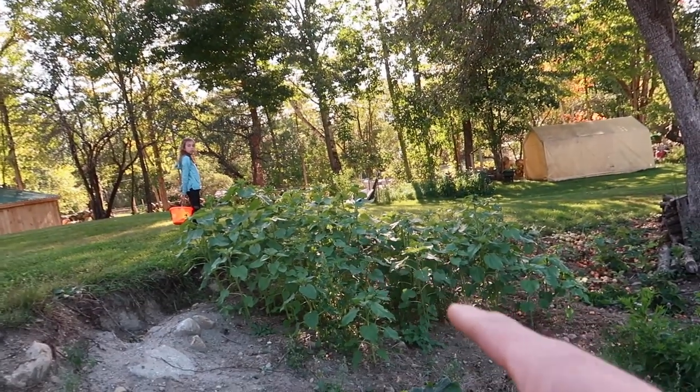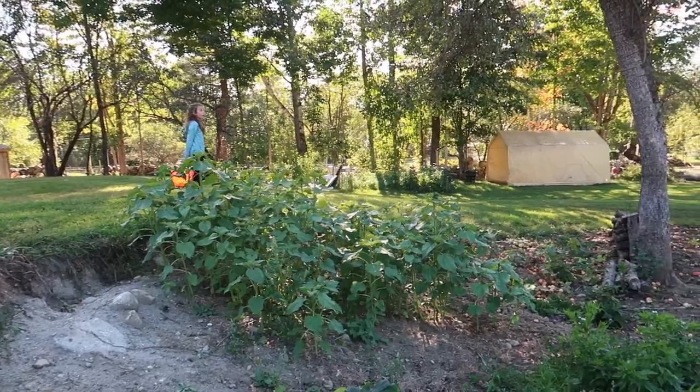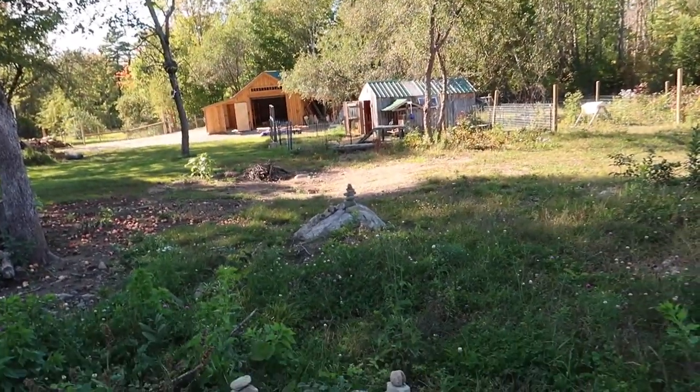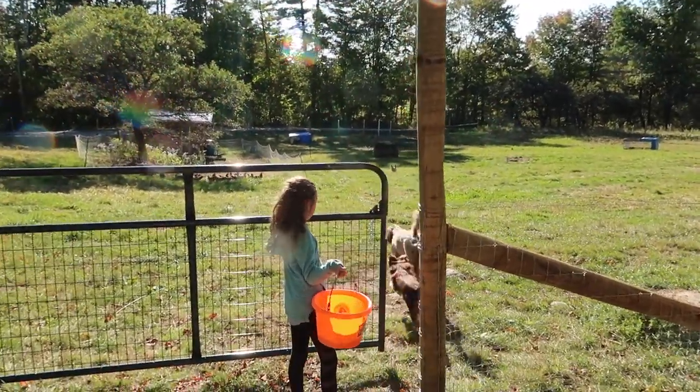Nope, that's from the chicken, that's from the goat turds. So the goats eat the sunflower seeds, and then they replenish the sunflower seeds. Yep.